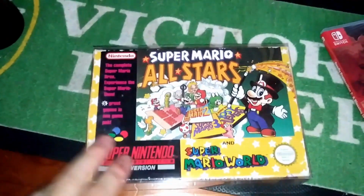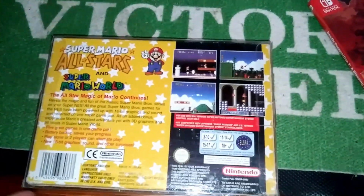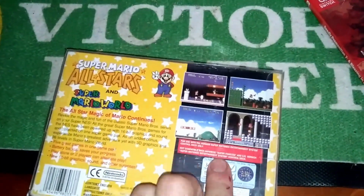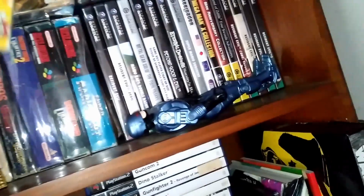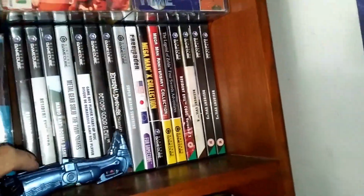So it's the Super Mario All-Stars with Super Mario World, boxed. As I said, normally these two do not come together in the box. It's not as common to find that one boxed with a manual and everything. So that's one that I actually paid up for years ago. There's not many games here that I paid a lot of money for, but that one I think was about $180 or so.